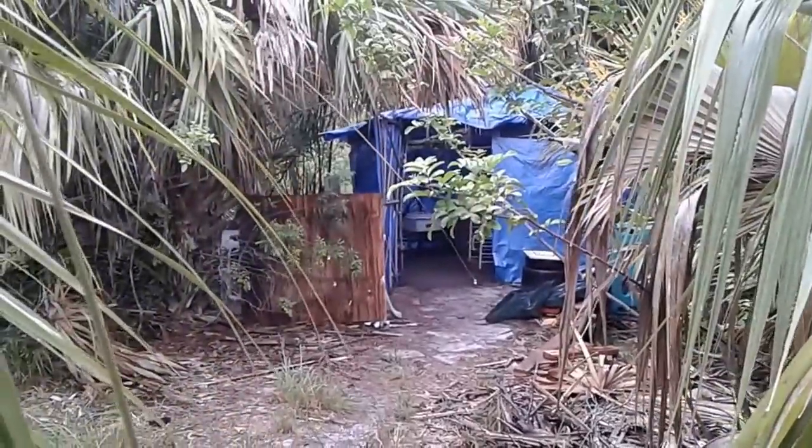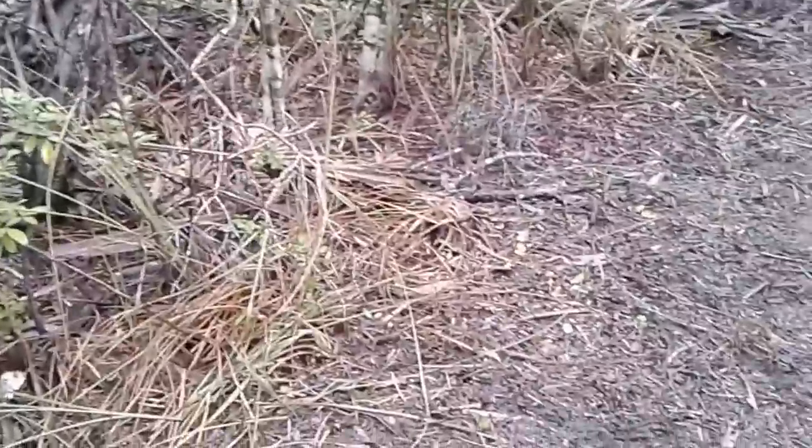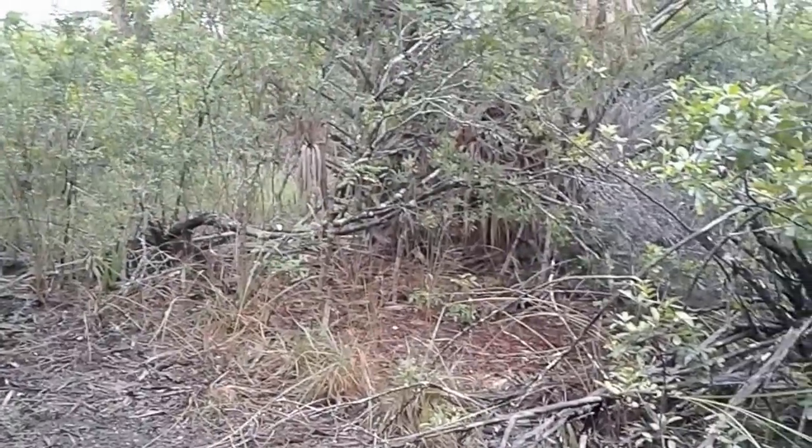Alright, the rain has stopped. The yurt is right there. And I'm at the new spot. Trying to clear this area out. I've decided to trim back some of the brush and get rid of the vegetation here, because we're going to build our little hut right here at this spot.